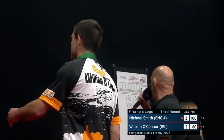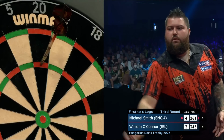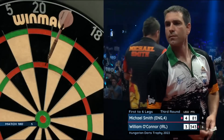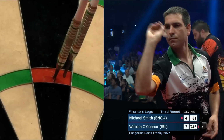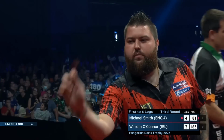And that is a great shot from O'Connor. Jeffrey de Zwaan, Gerwyn Price, Alan Soutar, Luke Woodhouse, they'll be looking at him and thinking, all of a sudden, I've got somebody breathing down my neck who's winning games of darts. And that will worry him. And in some of those events as well, it gets interesting at the back end of the year. Say, for example, you've got Soutar in one of the Euro Tours. If it just pairs them together, it adds that bit of spice, doesn't it, if they draw each other.